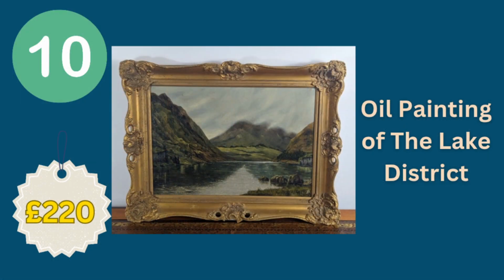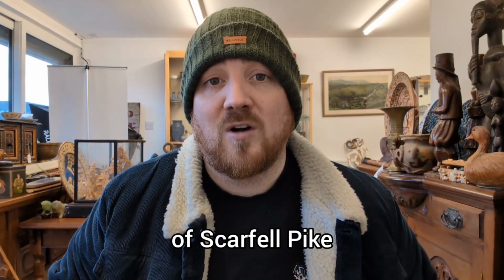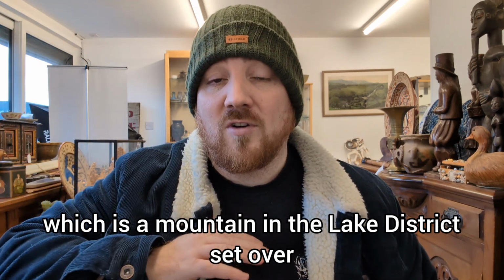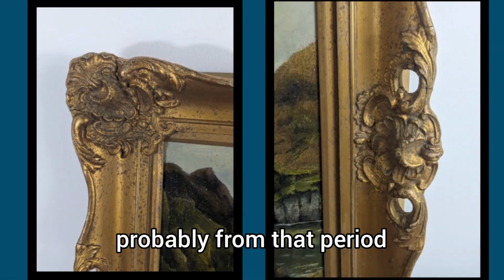Number 10, an oil painting of the Lake District, £220. So we're going to finish on a good one here, and you've got this lovely atmospheric scene of Scafell Pike, which is a mountain in the Lake District set over that really nice water. Just a great scene, and I think this came from the early to mid 20th century. I'm basing that on the frame itself being probably from that period.